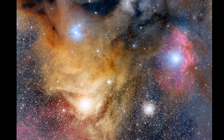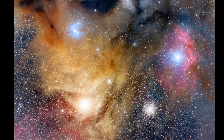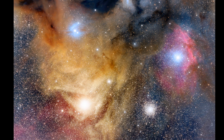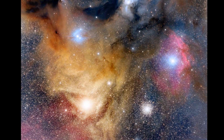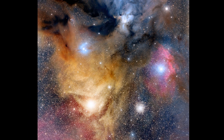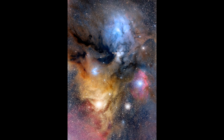Can you tell if this is taken with a large telescope yielding a high-resolution image, or is this instead a wide-field image with undersampled stars and lower-resolution details? If you said this is a wide-field image, you got it right. This is a 4 by 8 degree region of sky. You could fit 64 moons in this field of view.